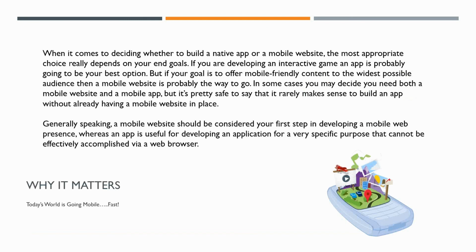So I put something together here, why it matters. When it comes to deciding whether to build a native app or a mobile website, the most appropriate choice really depends on your end goals. What are you doing to define those goals, and going to a company like Stand and Stretch and saying, we have this set of goals, we need you to help us accomplish this.